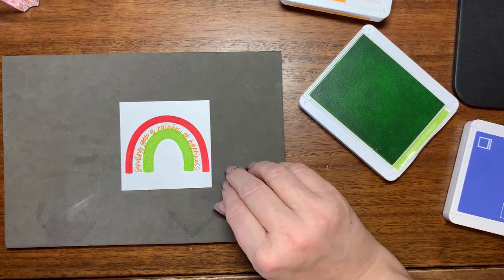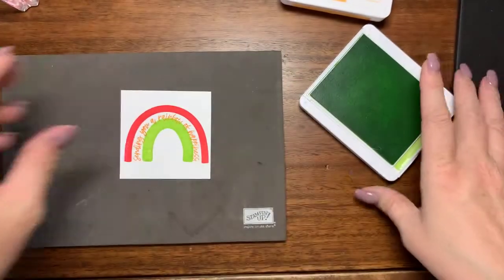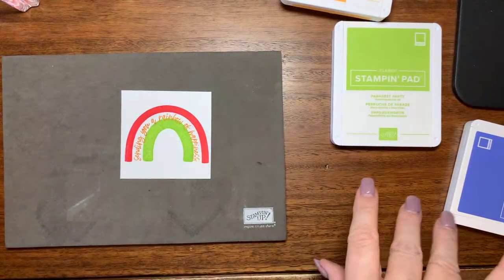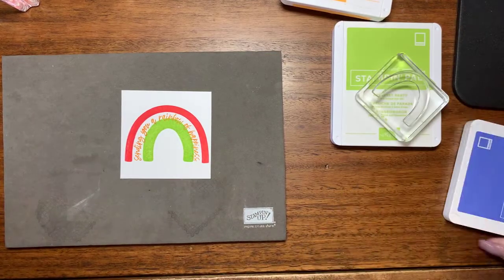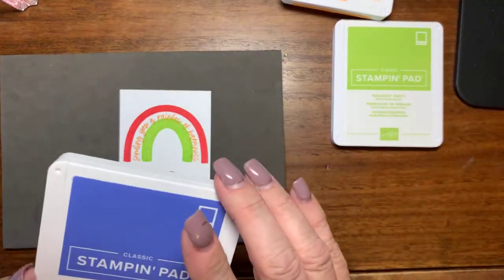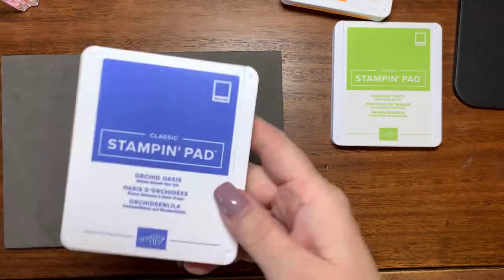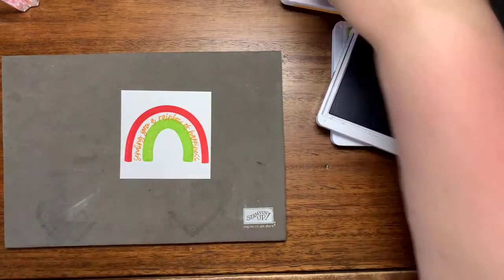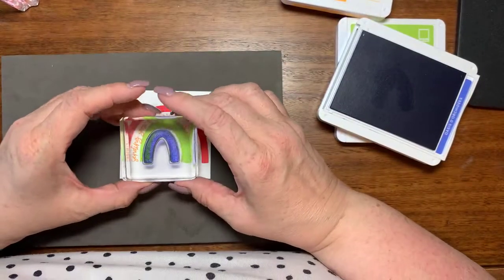What can I say? Now, see, I got that on the sentiment a little bit, and I'm totally fine with it. I hope you are too. I like how it blends in there. We'll see if we like it, but that is Parakeet Party, and isn't she a stunner? Oh, so pretty. Okay, and then finally, let's put this Orchid Oasis in there, which is really popular because she kind of reminds us of Wisteria Wonder, which was a really great color too. And you know, I love everything violet, purpley, whatever. Anything in that hue is going to catch my attention.